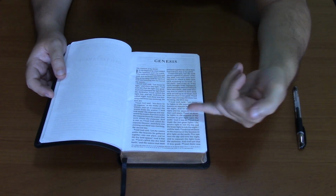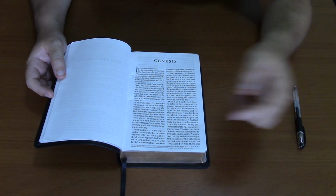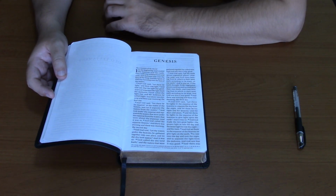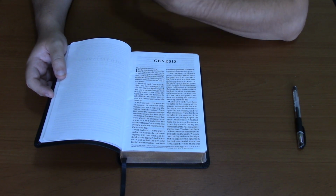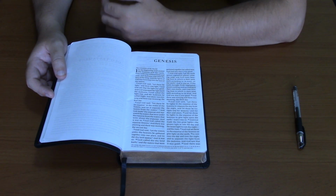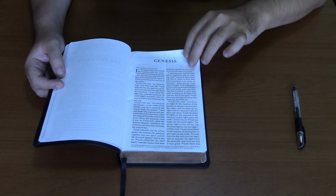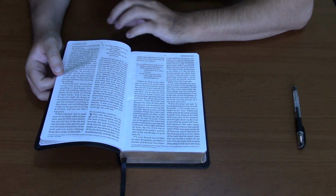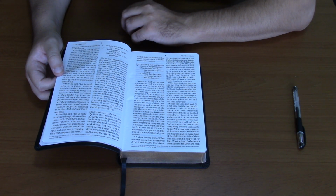So footnote 1, "or a canopy," and then it says here, also verses 7, 8, 14, 15, 17, 20. So it's saying in these verses, this is the alternative word as well. Now, in terms of references, I would not call that a reference necessarily.